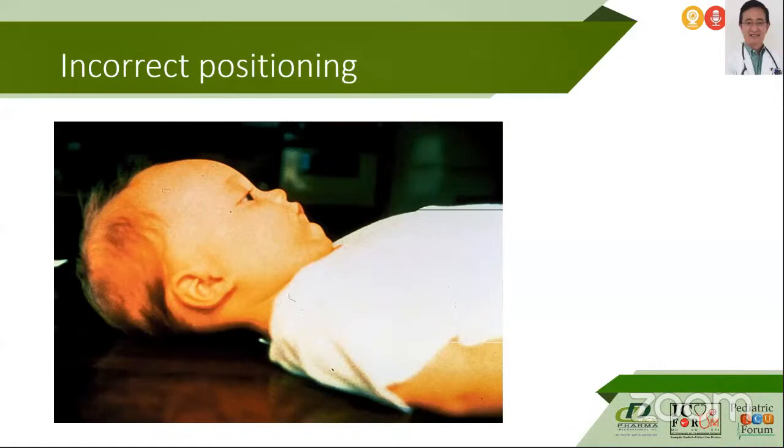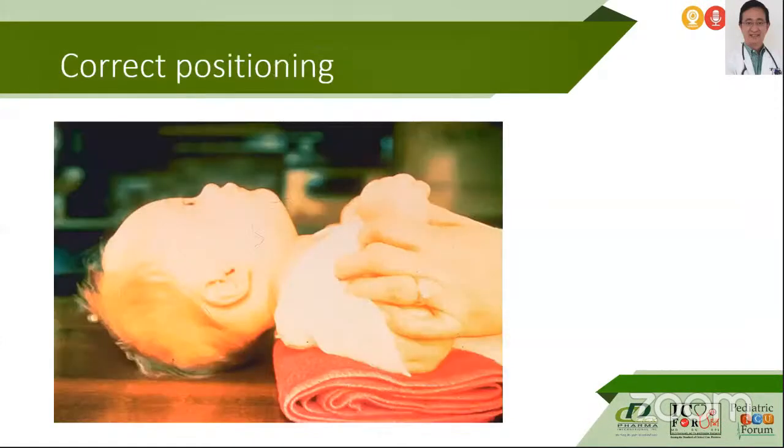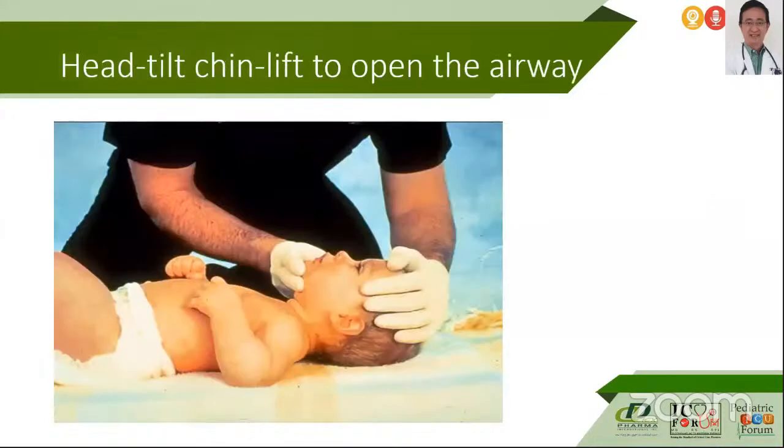So this is just an image of incorrect positioning. This shows an infant with a towel under the shoulder, and this is the correct sniffing position to open the infant's airway. Here is another maneuver that we use, especially for basic life support. We use the head tilt and chin lift maneuver to open the airway.